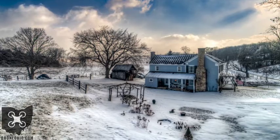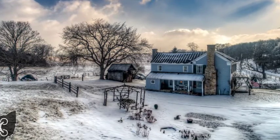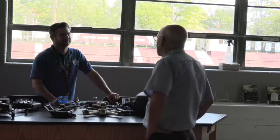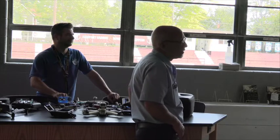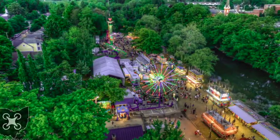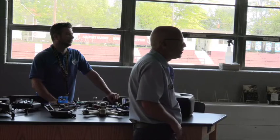That's my cousin's farm in West Virginia, on a 7-degree morning. Batteries don't like cold. You guys probably know that. You kids know all about batteries and technology. There's an event, so there's plenty of people in that picture. That's blossom time out in Sugar Falls. That's what I do. I take pretty pictures and pretty video.